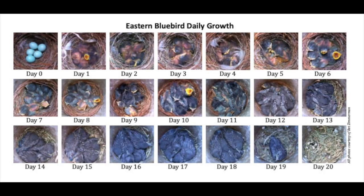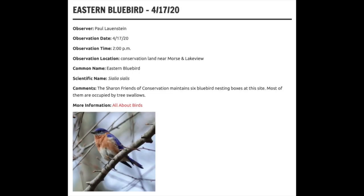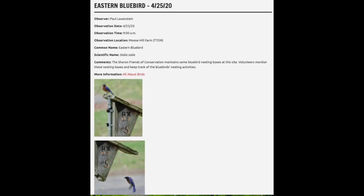So here's an incredible timeline of the hatchings of the Eastern Bluebird. I would like to thank North American Bluebird Society. They have incredible resources on their website, and I encourage you to have a look. So it's nabluebirdsociety.org. So if you go to Sharon Friends of Conservation, they have a great file on sightings in Sharon. And here is information of some of the sightings of Eastern bluebirds.